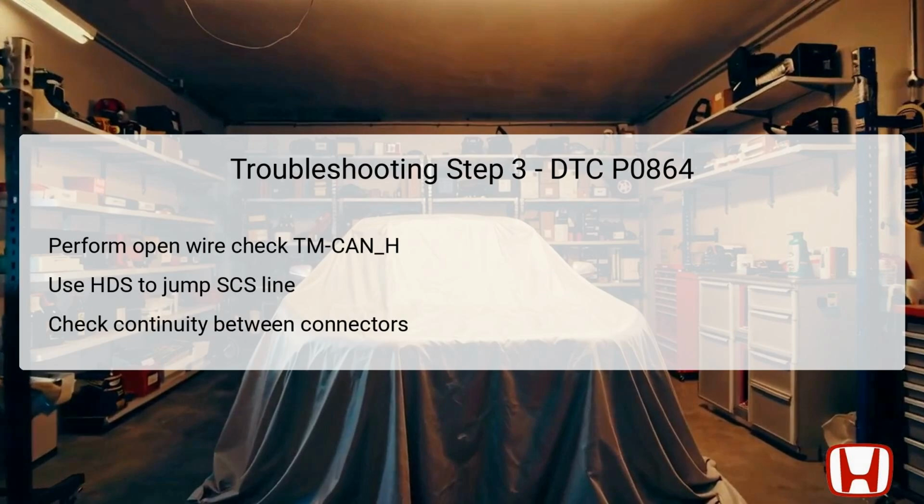In troubleshooting Step 3, you will perform an open wire check on the TM-CAN_H line. Begin by ensuring the vehicle is in the off-lock mode for safety. Then, using the HDS, jump the SCS line and wait for more than 1 minute. This action prepares the system for diagnostics.